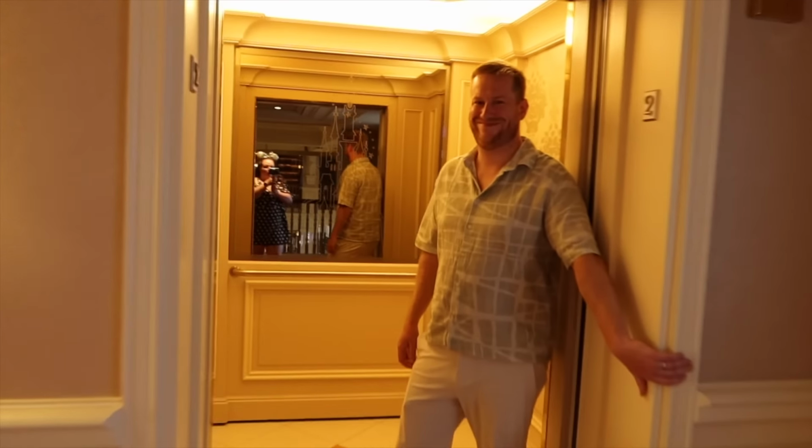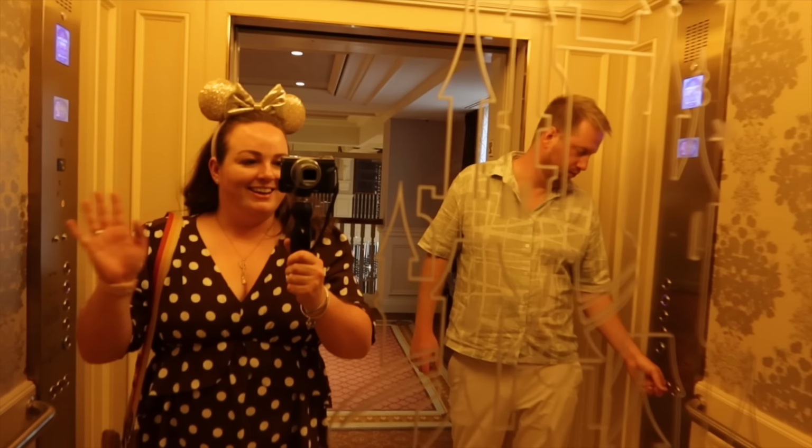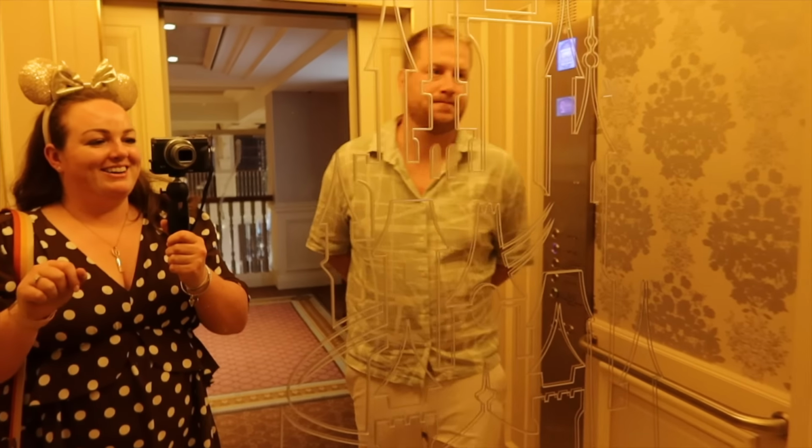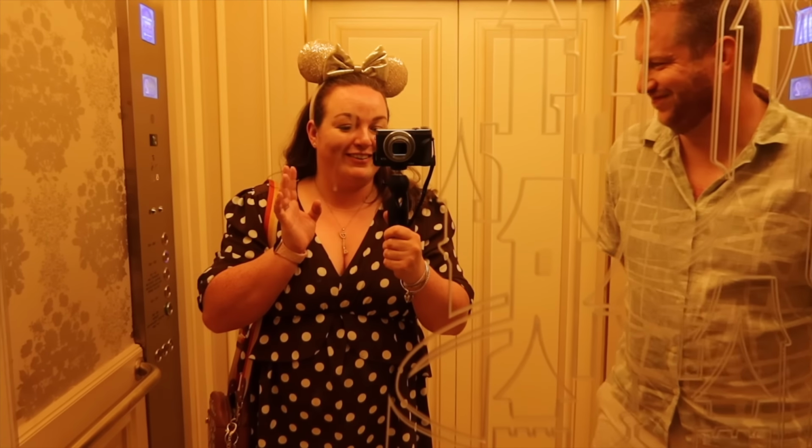Oh, he's holding the lift for me. Thank you. Even the lift's a nice look. I appreciate all these little details. The castle on the mirror. I'm really happy here. I could stay here for longer if I could.